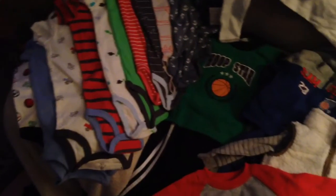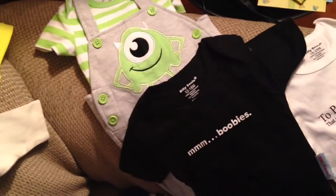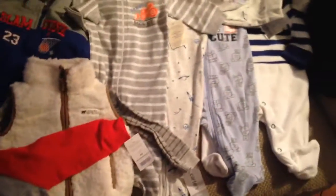Alright, so this is an overview of the clothes I got. It's not all of it, because I can't fit all of it out. And, well, there's the rest of the clothes, and I just can't. I even have duplicates of some stuff, so it shows how much I got, and I'm really thankful for everything I got.